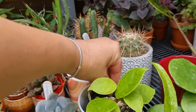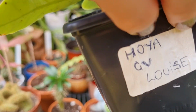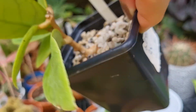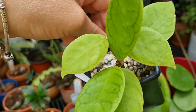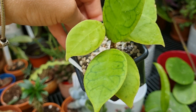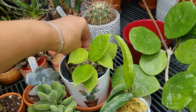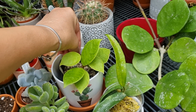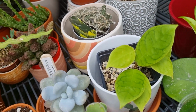Another Hoya that is absolutely gorgeous, and it grew this year for me. This is my Hoya cultivar Louise. I mean, look at that. It grew two new leaves, and oh my God, I'm so happy, because look at that beautiful pattern on the leaves as well. I cannot wait to see the flowers, because they say they have bluish flowers, and I cannot wait for that.